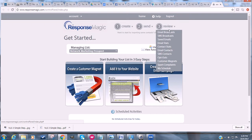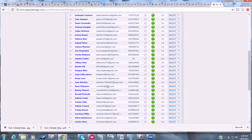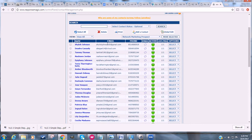And so I can go back and look at some of that information. When we look at this, for example, email contacts, I can see all those people that I just sent phone messages to, or text messages. They're all there. I have their name, their email, their phone number, and whether they're active or not.